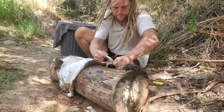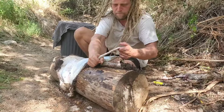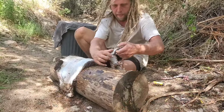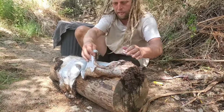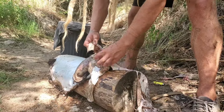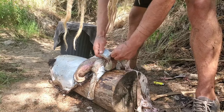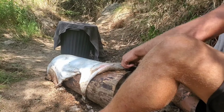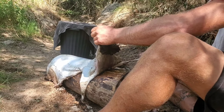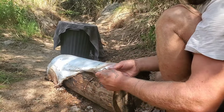So that's the plan. I've been defleshing all afternoon and I'm a bit sick of it. It's a disgusting job. It stinks. There's a lot of flies. It's just not the time of year to do these kind of things around here, but if you're forced to, it would be a pity to just let everything go to waste, so I'm just trying to make the most of it, and hopefully these hides will be worth something.